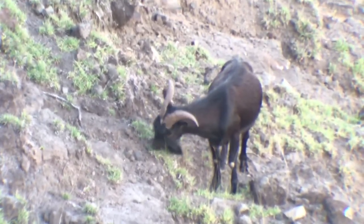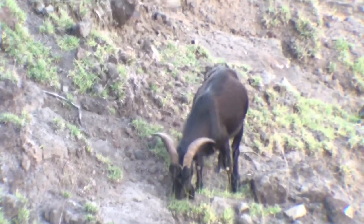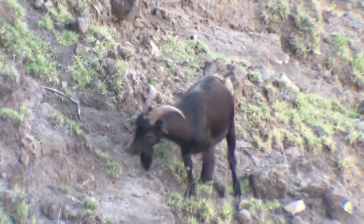Yep, really nice billy. He didn't even know I was there, just cruising along. I had all the time in the world to take the shot, and it was in a pretty good spot, pretty much the same spot that I shot my other goat.